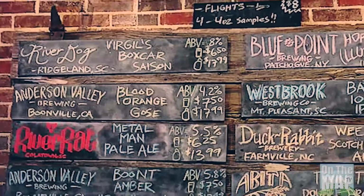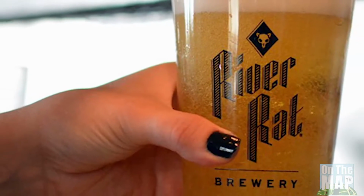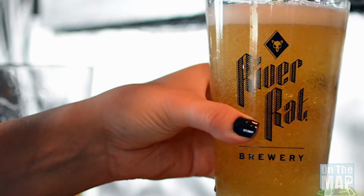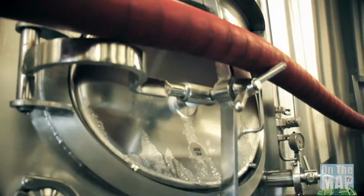Columbia is passionate about fostering the growing craft beer scene in South Carolina. Their attention attracts startup businesses from all around. One such brewery that is making a name for itself is River Rat Brewery, located on Shop Road.